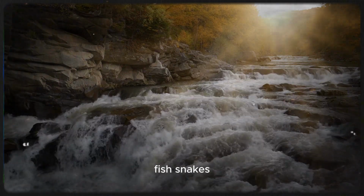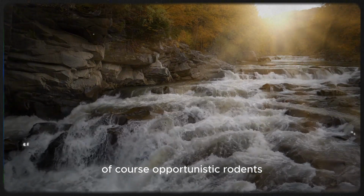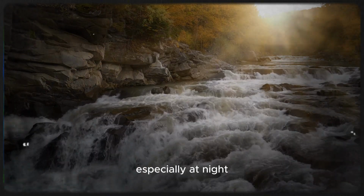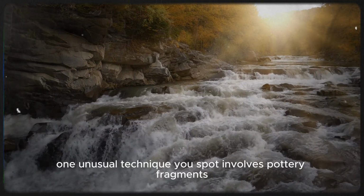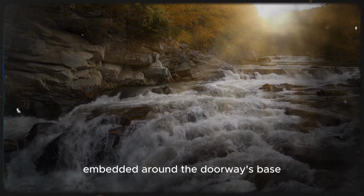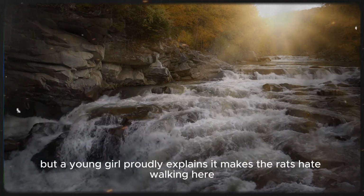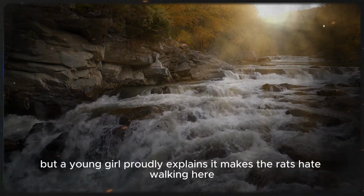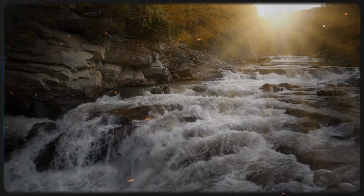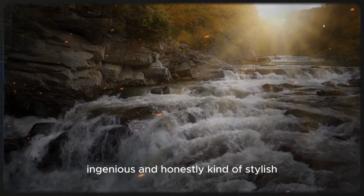Raw, fresh snakes, the occasional confused duck, and of course opportunistic rodents. So doorways had to be sealed too, especially at night. One amazing technique you spot covers the urban fragrance embedded beneath the doorway's base. At first you think it's decorative, but a young girl proudly explains it makes the rats eat more heavily, too sharp for their little feet. And the gems, the last one, kind of stylish.